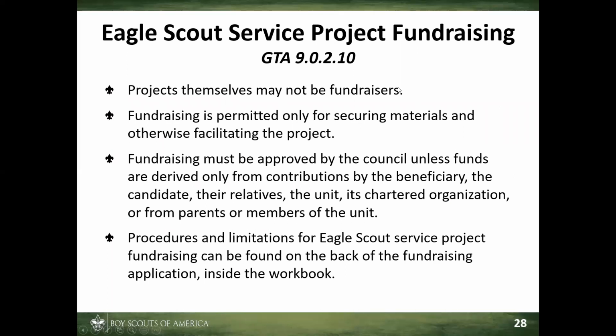Projects themselves cannot be fundraisers. So you can't raise money for an organization. You can raise money to do your project, but you can't raise money only. You can raise money for materials in facilitating the project. Fundraising must be approved by the council unless funds are derived only from contributions by the beneficiary, the candidate, their relatives, the units, its chartered organization, or from parents or members of the unit.